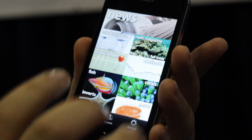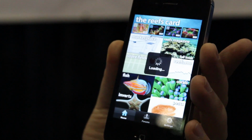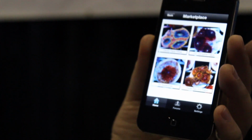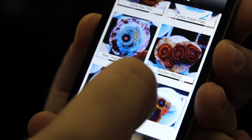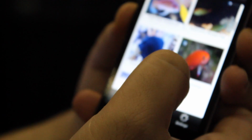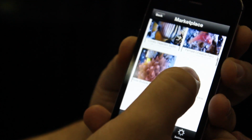It's pretty neat. We also have a live marketplace. Live marketplace gathers livestock in real time from various farmers, retailers, what have you. So for example, this is all live information. I happen to know that these corals here are coming from Cherry Corals. So I can see all the different corals that he's got right there. And if I scroll down a little bit further, you'll see that the style of some of the images changes, and that's because those are from other retailers. So these are mixed together in real time based on when they're posted.